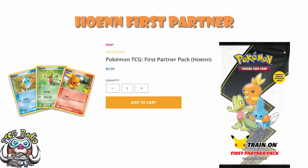For now, I just want to know what you think about these, whether you prefer the Wooloo or the Ice one. What do you think about those Hoenn first partner packs?